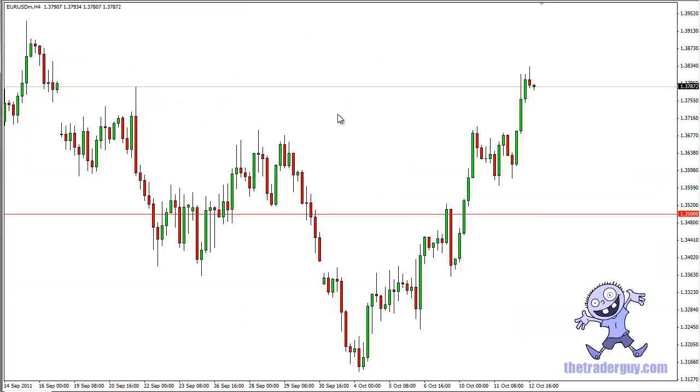Going to the 4-hour chart, you can see what's happened. We have formed a shooting star on the 4-hour chart right at the top of the gap at the 138.50 level. So it does look like we are at a serious inflection point in the euro dollar.